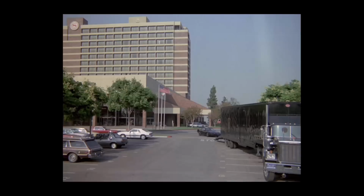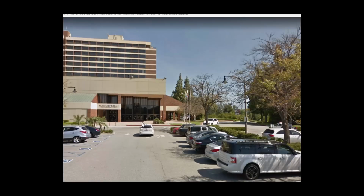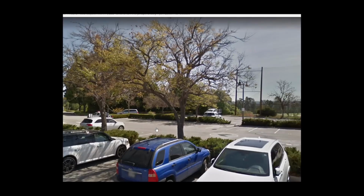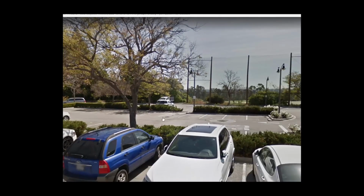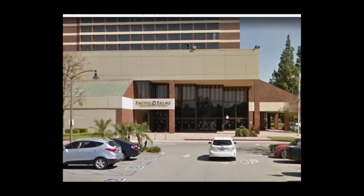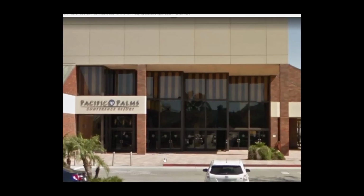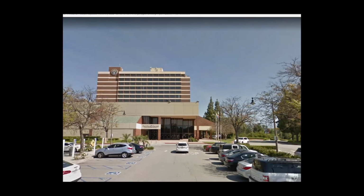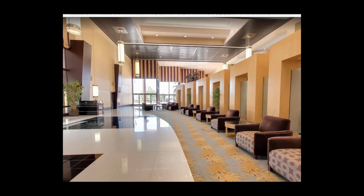All right, so now we are at the Hotel Convention Center, and KITT's pulling into the semi here. This was, at the time, the Sheraton at City of Industry, California. It's now, what's it called? The Pacific Palms Hotel. But you can see it's still pretty much the same. So the semi was parked over here in these spots right here. And this is the door that KITT crashed through, one of these doors, I think it's this one. But you can actually see the lobby. There's a street view of the lobby, which is really cool.